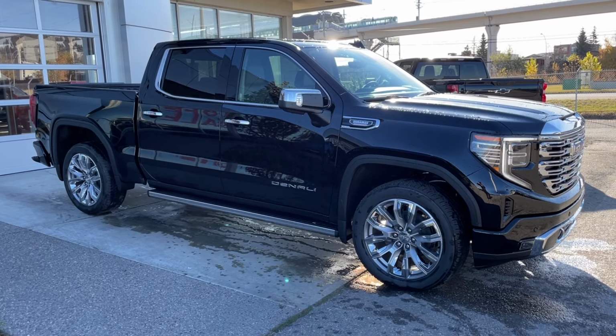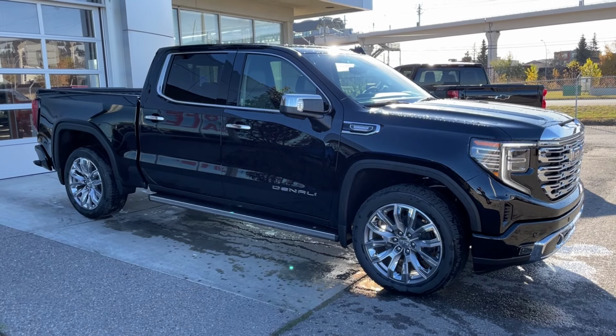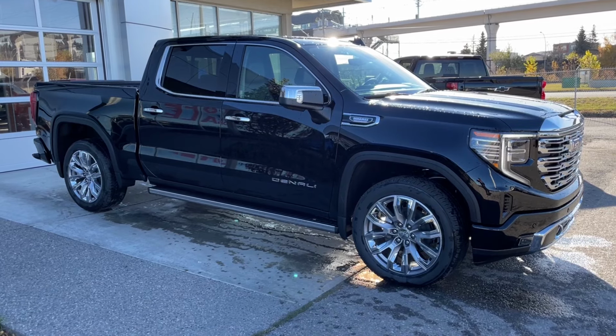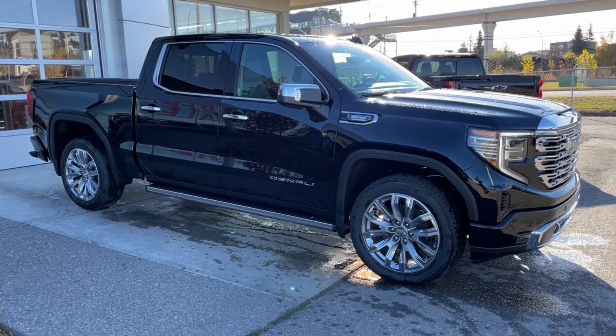Welcome to the brand new 2025 GMC Sierra 1500 Denali in Onyx Black. This truck is powered by a 3-liter Duramax turbo diesel, bolted up to a 10-speed automatic transmission.